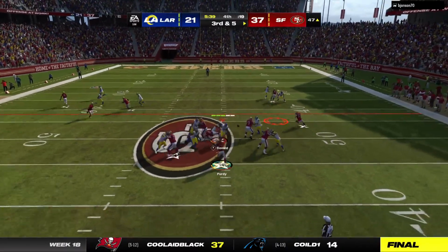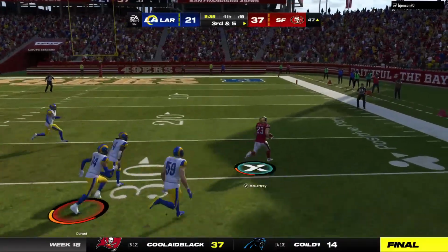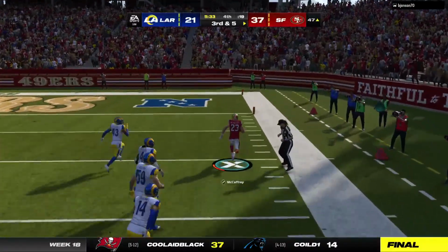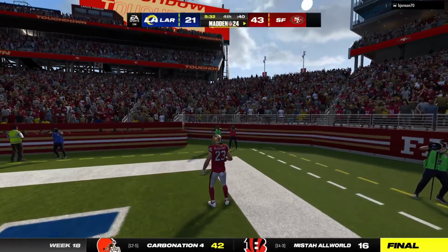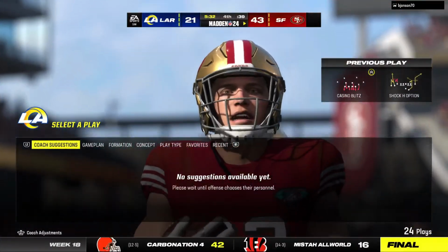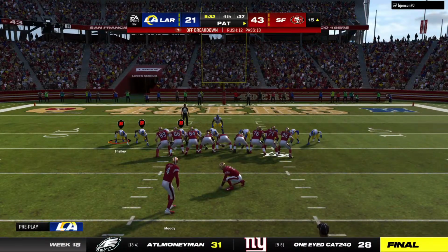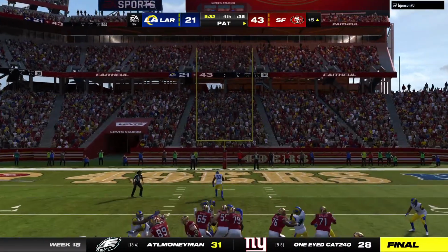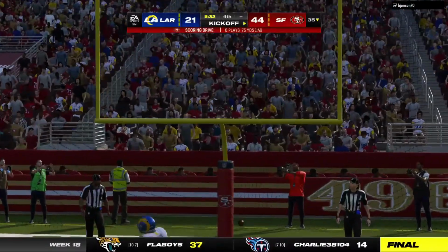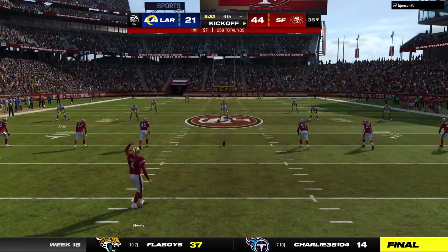Purdy will set up to throw it here. Got a man right side, it's McCaffrey. He's going to have the first down and more than that. Touchdown, 49ers. Christian McCaffrey, 47 yards. And the 49ers look like they're going to get back in the win column as they extend their lead here in this fourth quarter. Moody good with the extra point, and that pushes the lead up to 23.